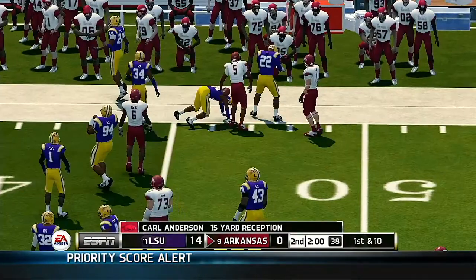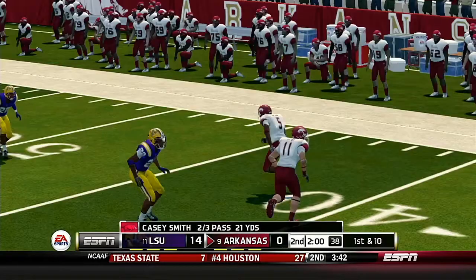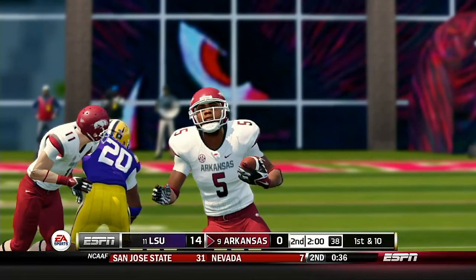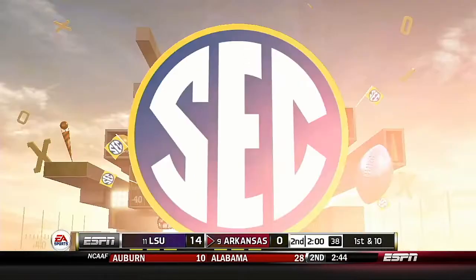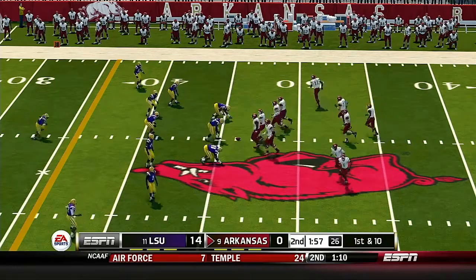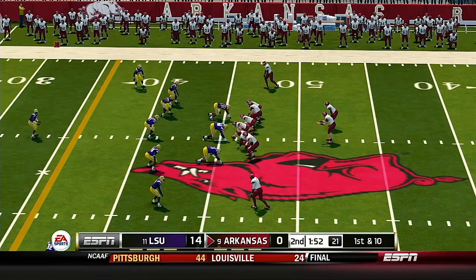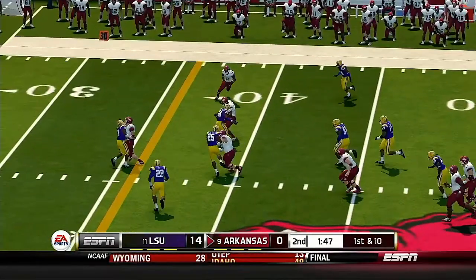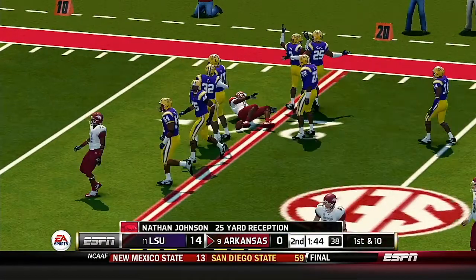He is such a reliable target. You throw it anywhere near him, and this guy's going to get his hands on it and make a catch. First down. From the 46-yard line, first down. Makes the catch, and look out. He's at the 30. Brought down with only one man to beat.